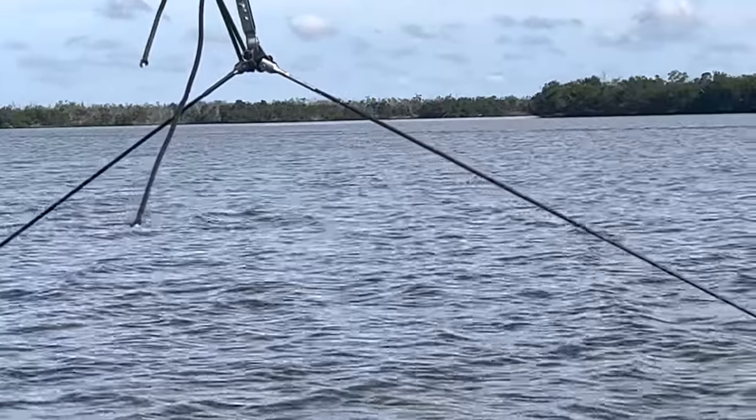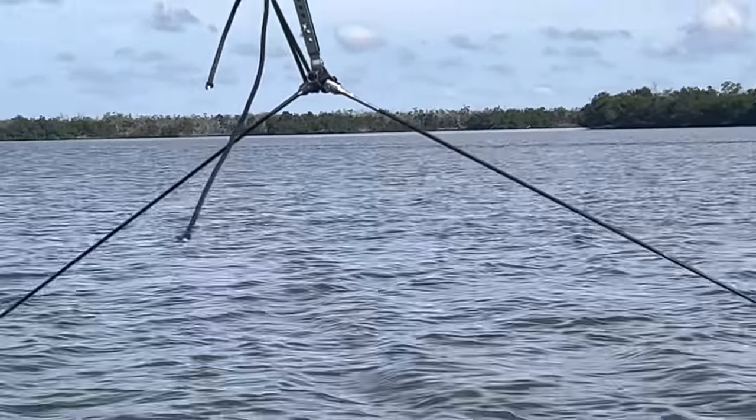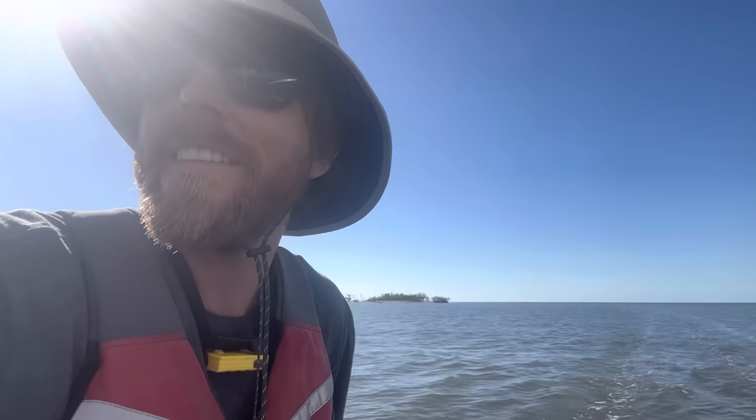Head up to this, there's like a narrow river that goes into a bay. I think it'd be kind of cool to see if they get the catamaran in there. Probably a good chance for seeing our gators and stuff deep in there.